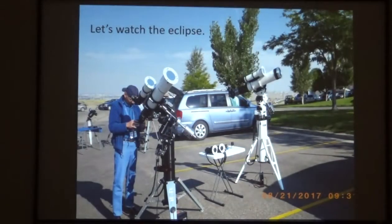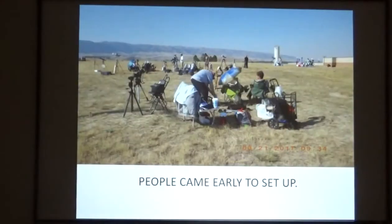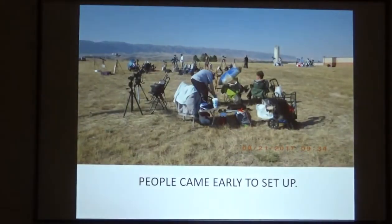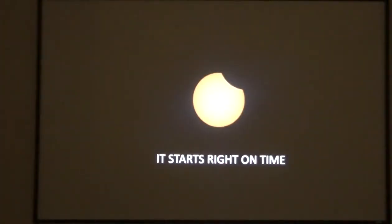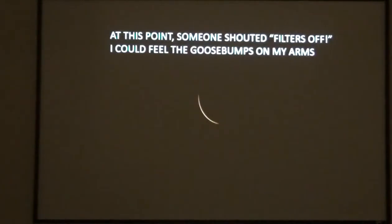So watching the eclipse, a lot of people had a lot of good equipment there. It was fascinating walking around, just oohing at all the neat stuff that they had. I think the eclipse was closer to noon, but we all showed up quite early to set up, and the eclipse started right on schedule. And this is where it got exciting.